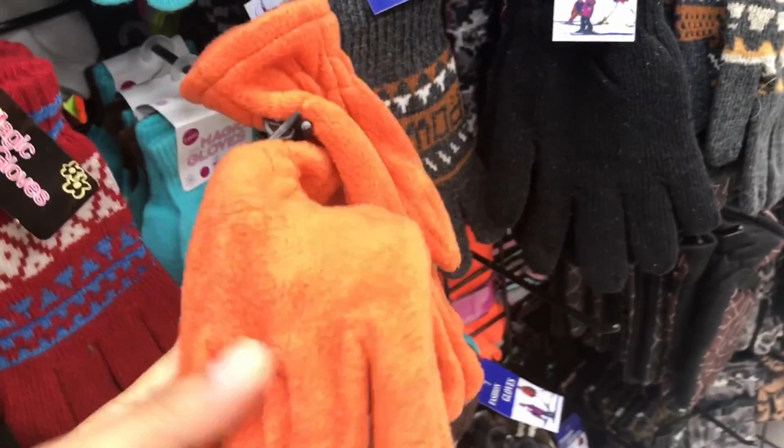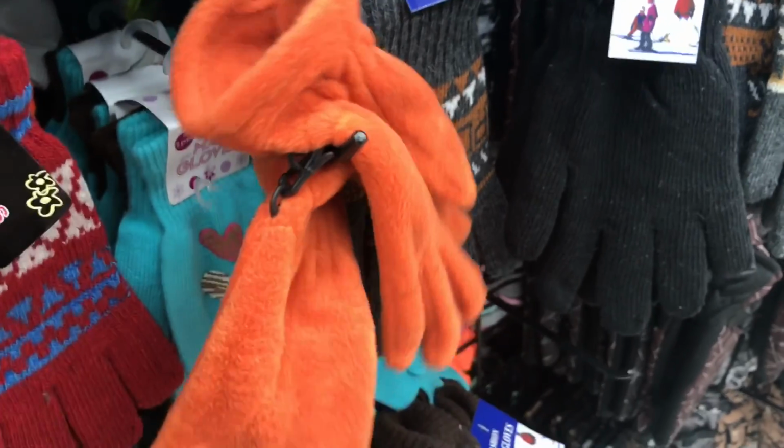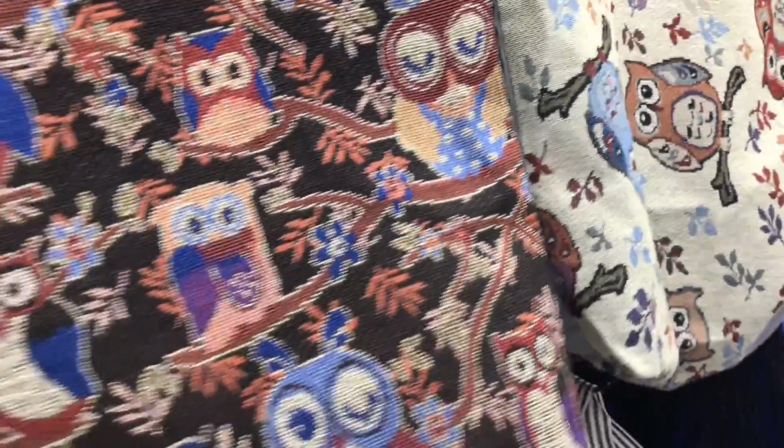Okay, so I wanted to get a pair of gloves for Boogie, and these look like they might be it. Really cute little fleece gloves. He's got pretty much everything else to snuggle up in the really cold days, so I thought this would be good for him. Wow, so this is really cool.